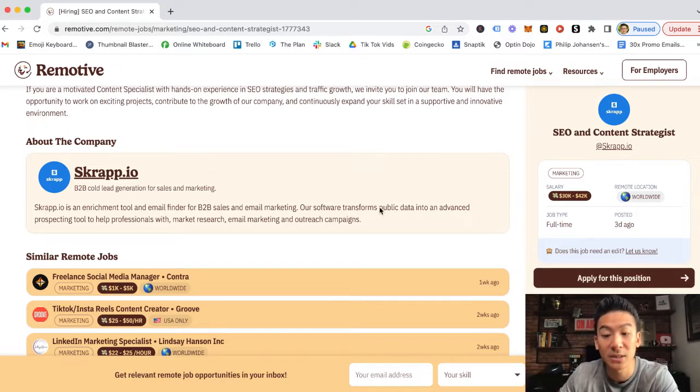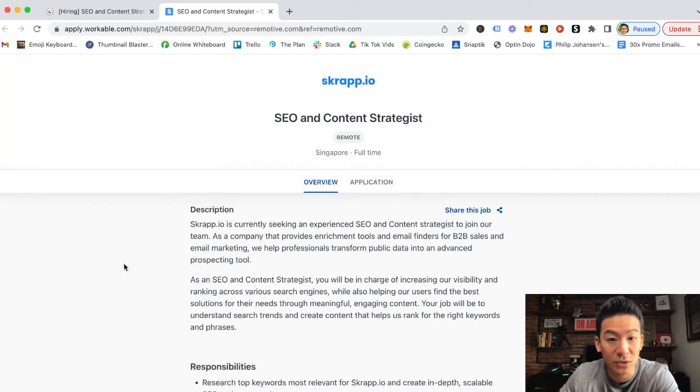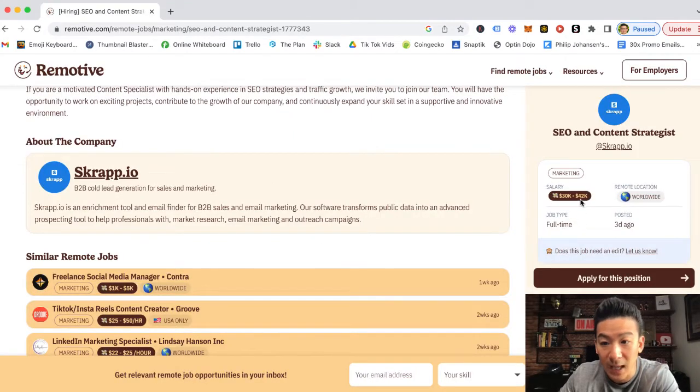So if I was to click on this button right here, apply for this position, this would be directly to the actual company itself, and they work off this platform called Workable, but you would apply directly into scrap.io, which is the actual company that is hiring for this particular role. Okay, so again, it really depends on what kind of role you're looking for, and it gives you an idea roughly here of how much you can potentially earn per annum.